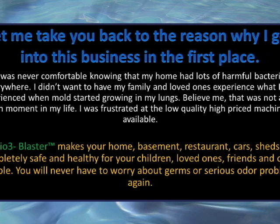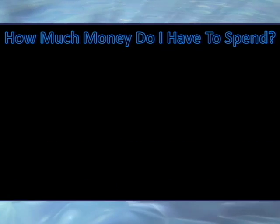Our BioBlaster makes your home, basement, restaurant, cars, sheds, boats, etc. completely safe and healthy for your children, your loved ones, your friends, and other people. You'll never have to worry again about germs or serious odors.